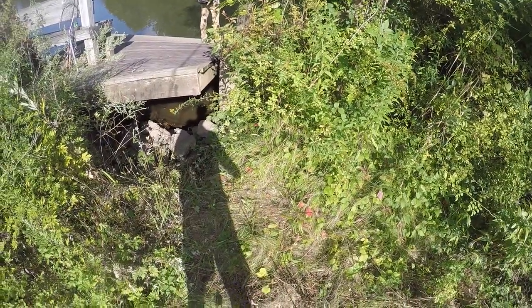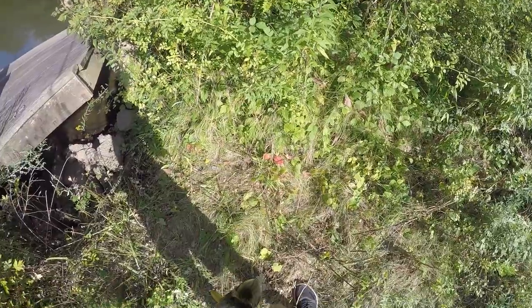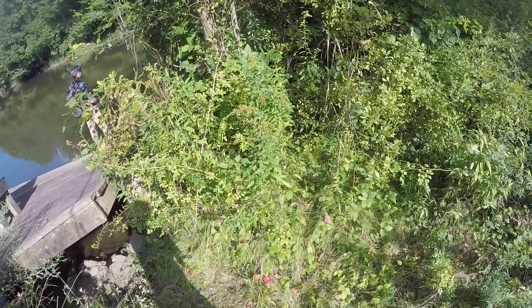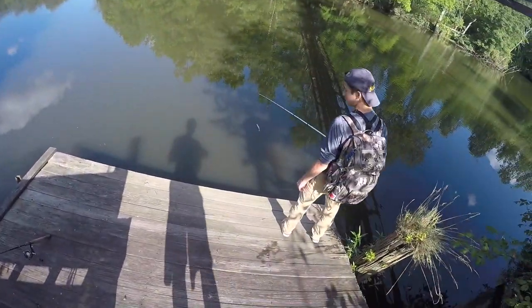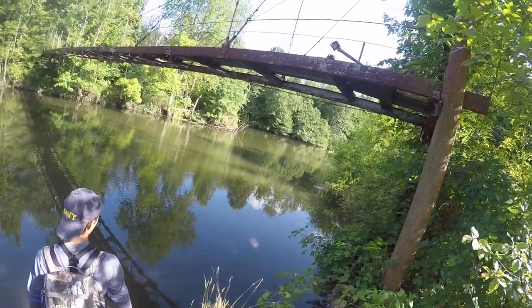All right, y'all. Just threw on my Kitech. Missed about a 20-inch redfin pickerel, which would have been the state record redfin pickerel. Oh, this guy's giving me some serious bass thumb. Damn. 100% would have been a state record. It was probably like 2.5 pounds.